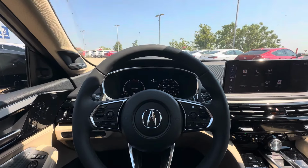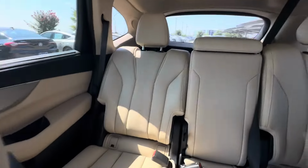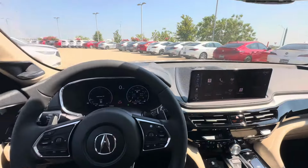you still get two years of free maintenance with this, and you get the 3 years of AcuraLink subscription if you want to start the car from your phone. You do have the option of doing that. And here's your parchment interior, Milano leather seats, quite nice. Now let's go for that drive.